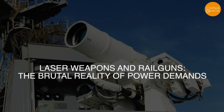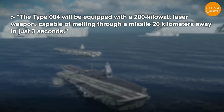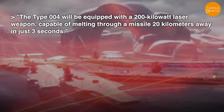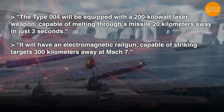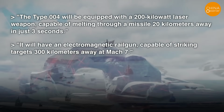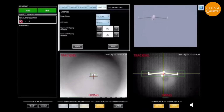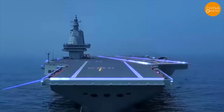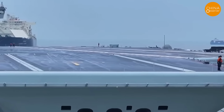Laser weapons and railguns, the brutal reality of power demands. The Type 004 will be equipped with a 200-kilowatt laser weapon, capable of melting through a missile 20 kilometers away in just 3 seconds. It'll have an electromagnetic railgun, capable of striking targets 300 kilometers away at Mach 7. In fact, the US has been working on these weapons for over a decade, but has yet to officially deploy them on any aircraft carrier. China, too, has never publicly tested the ability to deploy such equipment on a carrier platform.